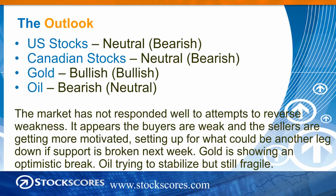Gold, bullish on both time frames now. That is an upgrade. Oil, bearish long-term, neutral short-term. It did show a little bit of stability at the end of the week. The market has not responded well to the buyers' attempts to reverse weakness.